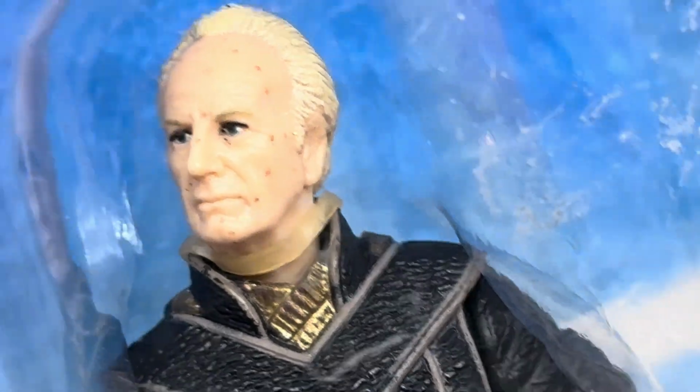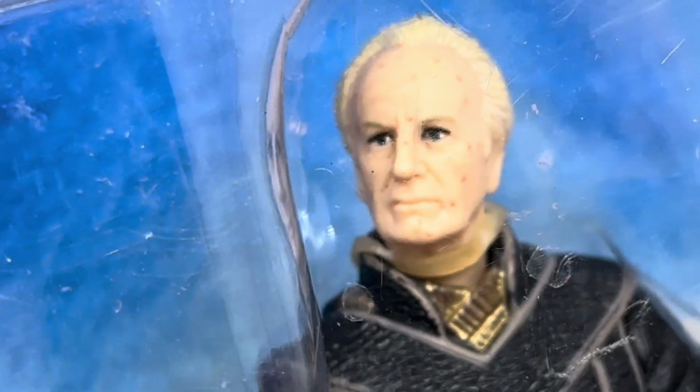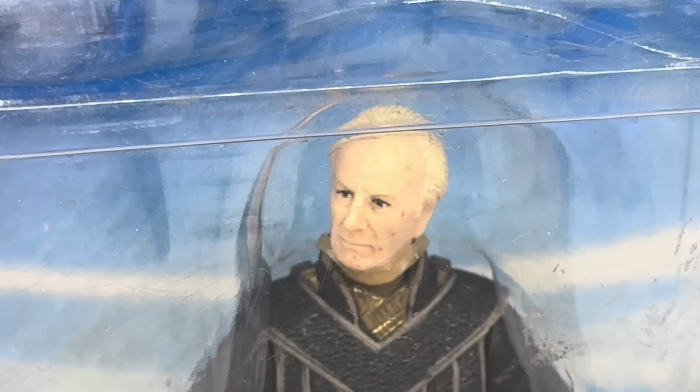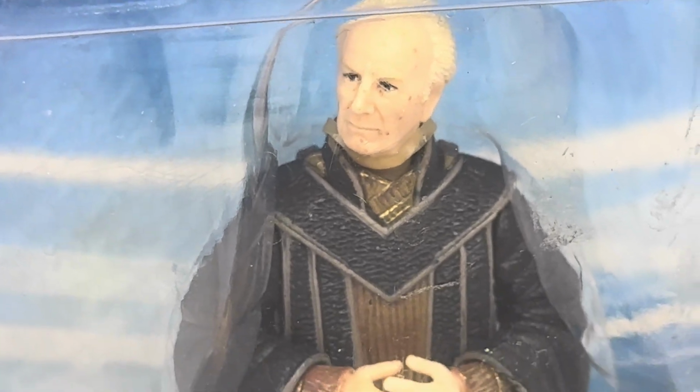Really does look the part. Even down to the freckles on his face, he looks really, really good likeness. And just to show you, there is the face of Ian McDiarmid. I mean, there's very little difference there. I mean, it just looks so incredibly good. So well done for the time. As I say, 2003 to 2024, we were 21 years ago when this figure was produced, but it's been done so very well.